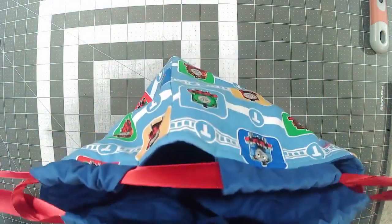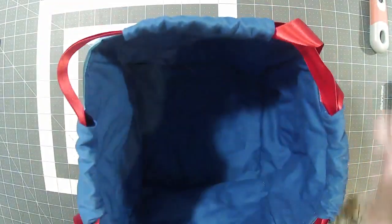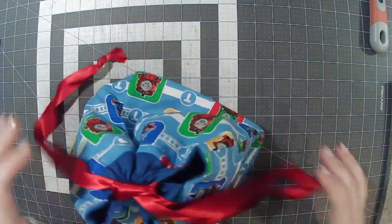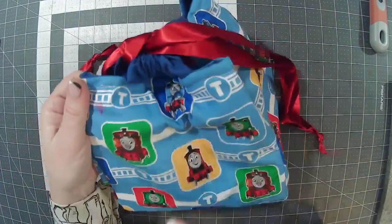I think they'd be great for gifts, you know, if you're giving a bigger gift. If you've got Easter coming up, you could put gifts and Easter eggs and all sorts in there. And then nice drawstring as well. So that's what we're going to do tonight. We're going to make one of these. But I will put the link up for you.